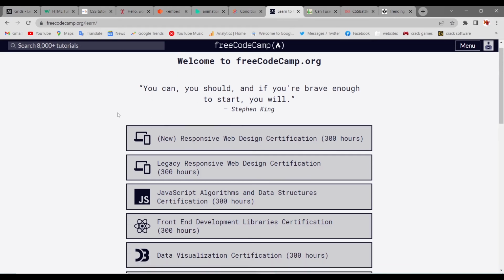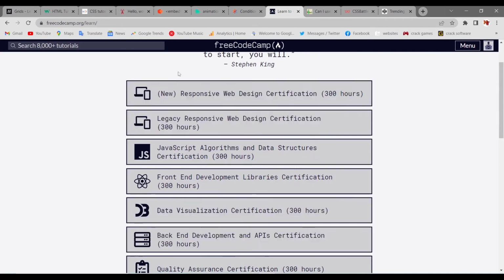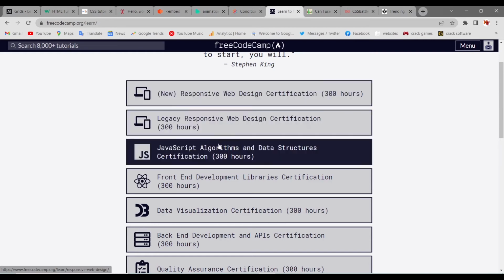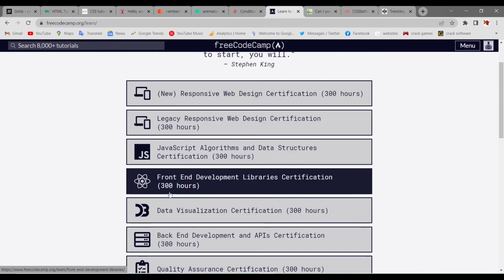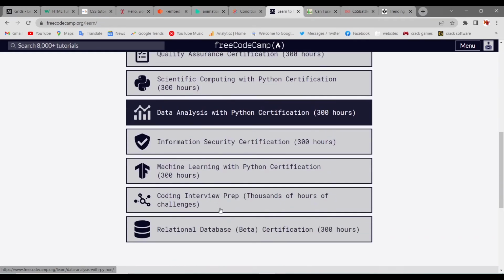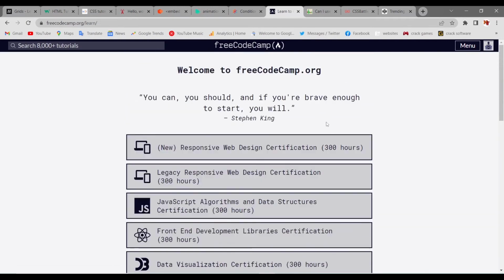Here, first you need to sign in with your Google account or any account, and then you will see this, where they say responsive web design certification, 300 hours. You can learn in 300 hours. They're going to give you material, everything for learning responsive web design, JavaScript algorithms. They're going to give you a free certificate after you've finished the whole certification course.